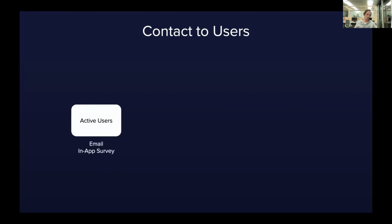One of the necessary requirements is that we have contact to our users to be user-centric, and I want to show you how we try to be as close to our users as possible. So obviously we have just active users. We have users who use our app and have given us their email, and we reach out to them with an email, and we also have in-app surveys.